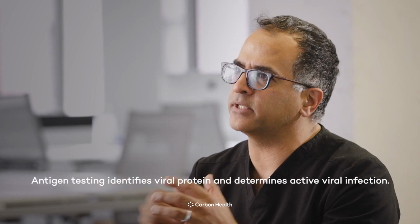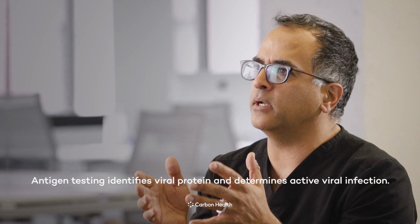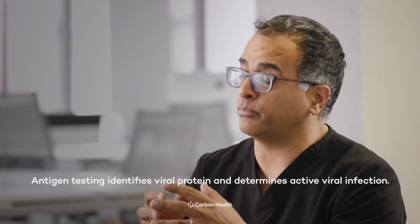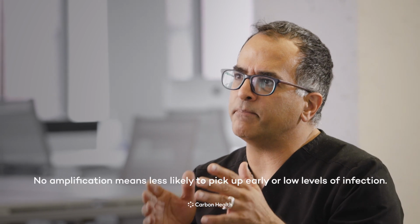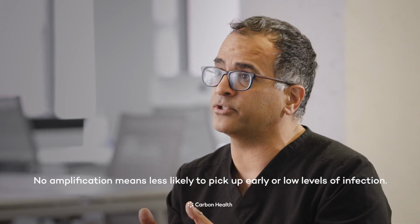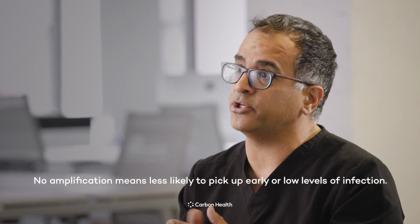Next, let's talk about antigen testing. So antigen testing is really looking for the actual viral protein or casing of the virus and determining whether or not an active infection is present based on the presence of that protein. Because it doesn't include any amplification step in its methodology, it's at a little bit of a disadvantage compared to molecular or PCR testing, which means that it may not be as sensitive in picking up early or lower levels of infection compared with a PCR test.